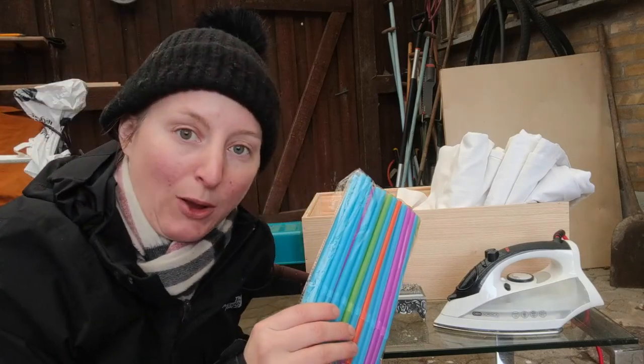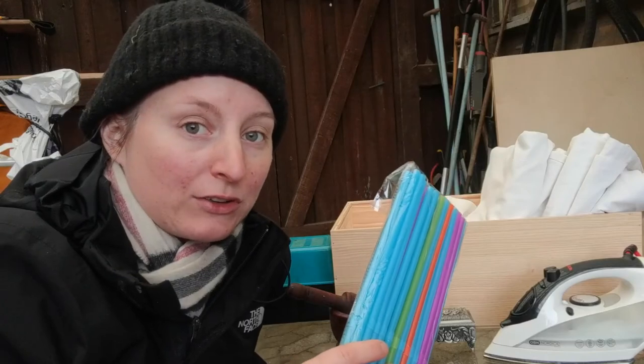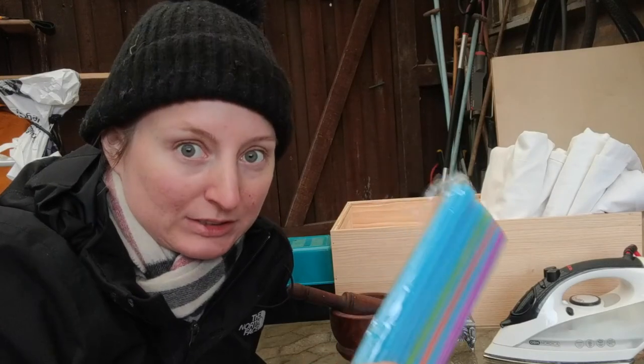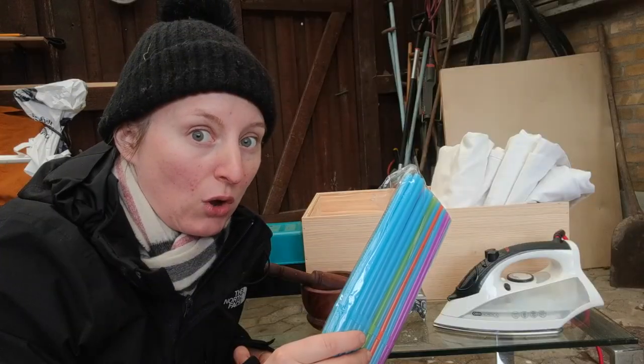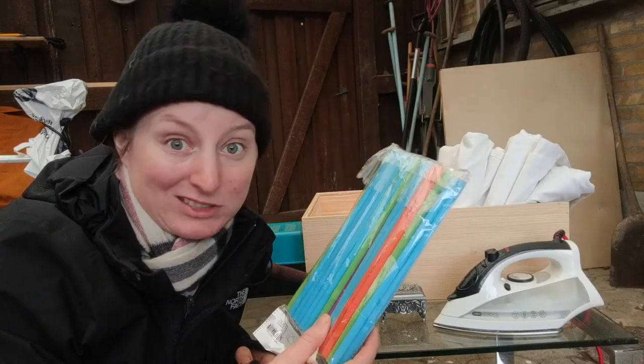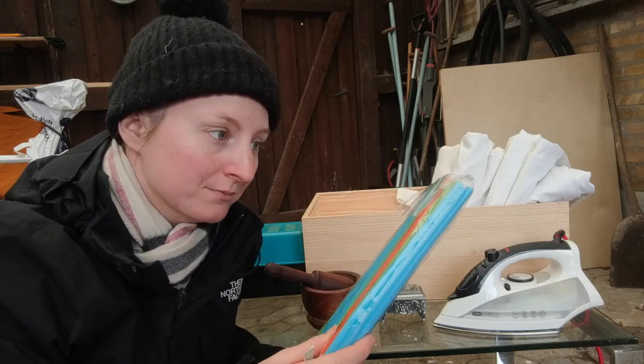Then there were about 20 packages of plastic straws. I know that straws aren't great for the environment, but these were literally already in the dumpster to be thrown away. So I figured I might as well at least use some of them before they get thrown away. They could be useful for some crafts or, you know, drinking.